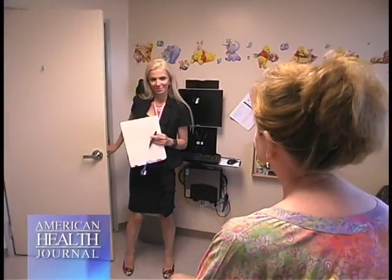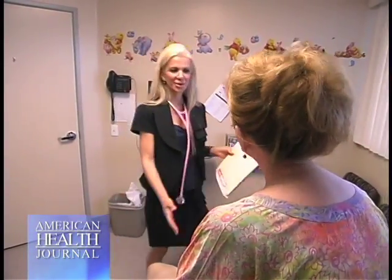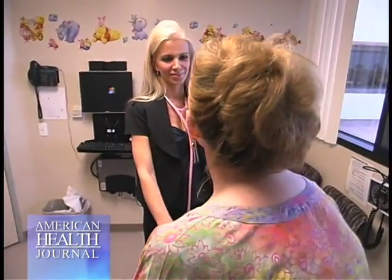It's diabetes type 1, which is insulin-dependent diabetes, and diabetes type 2, which is non-insulin-dependent diabetes. And also, there are diabetes that are associated with other medical conditions.